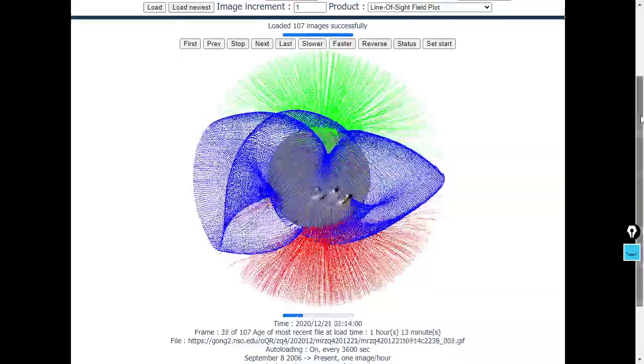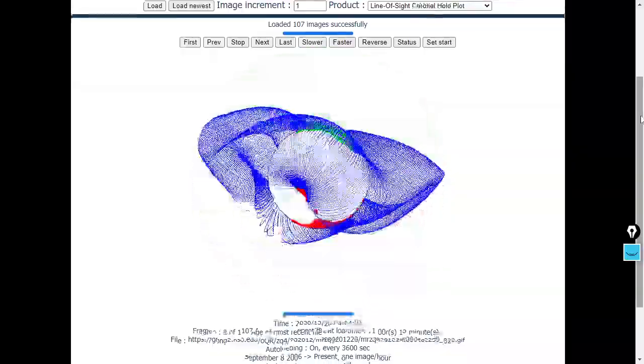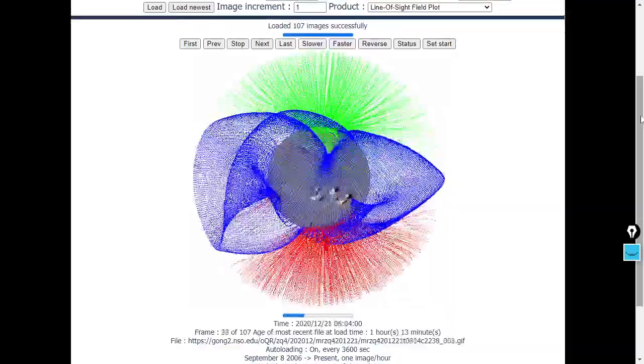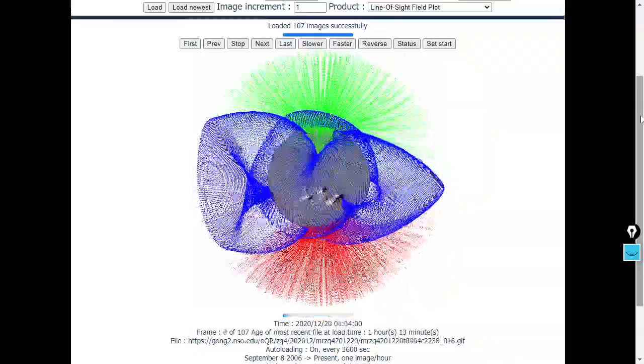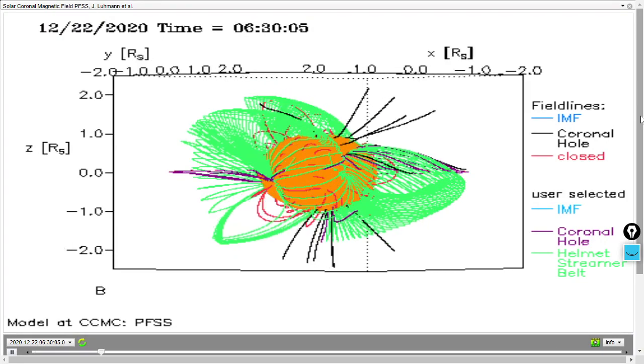And here's the same view, which also shows you the solar magnetogram. On both of these images, it's showing you the B field, the sun's B field, in blue. This also shows the solar polar fields in green and red. Here's the field plot of the solar corona, the sun's atmosphere.